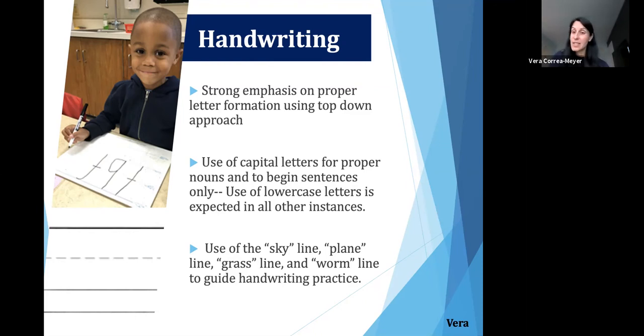So this is a very new skill typically for the little ones. And by the end of kindergarten, it's pretty fantastic. From the beginning to the end, it's pretty amazing.